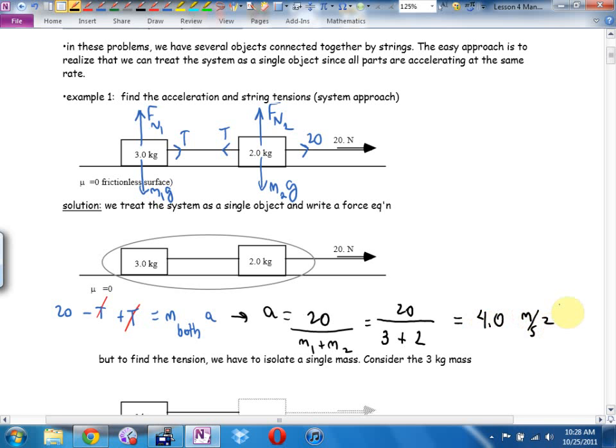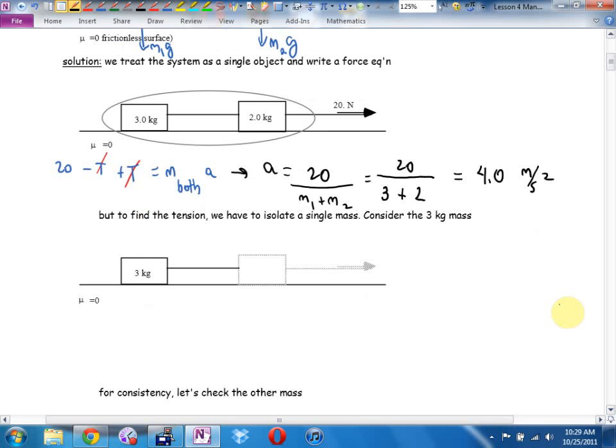If they give me nothing and I want to find the acceleration, Jeanette, treat it all as one big mass. If they want specific forces, namely tension, now we're going to look at a single solitary mass. Consider the 3 kilogram mass. What were the forces acting on it? Get the obvious ones. Normal force and tension.